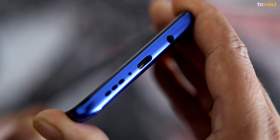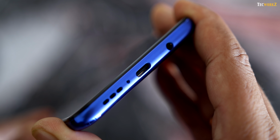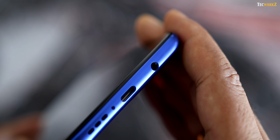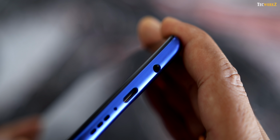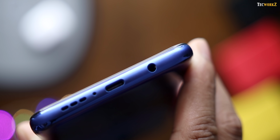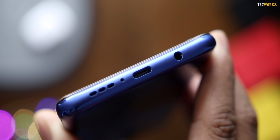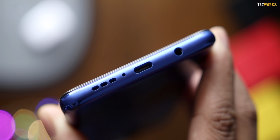At the bottom, we have the speaker grill on the left, a microphone, a USB Type-C port for charging and data transfer, and everyone's beloved 3.5mm headphone jack on the right. I am more of a wireless audio person, but if you like to listen to your music via wired earphones, output via the audio jack is of very high quality.